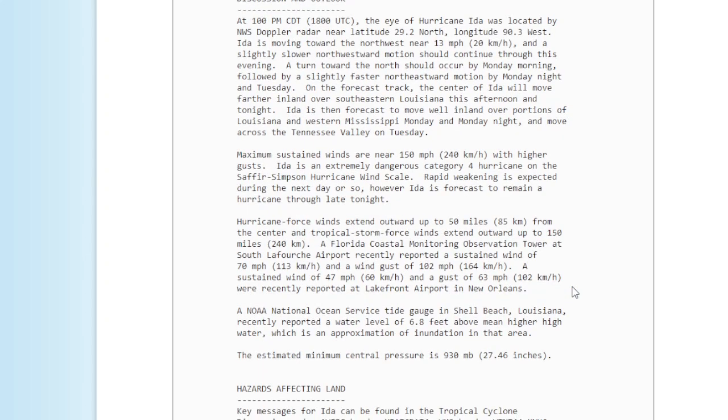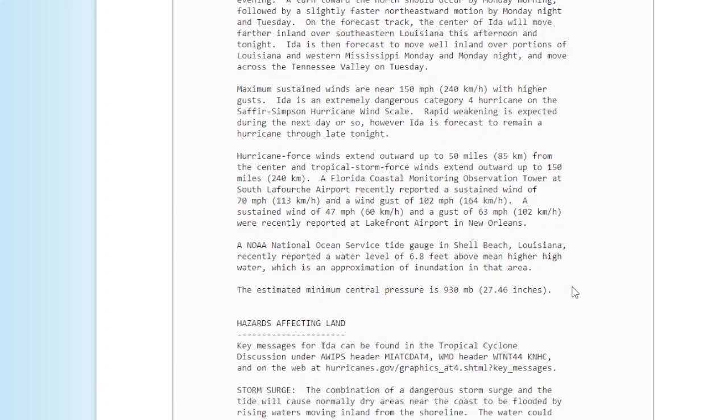The extent of the hurricane force winds extends outward up to 50 miles. Our Florida Coastal Monitoring Tower at South Lafourche Airport recently reported a sustained wind of 70 miles an hour with a wind gust to 102. And a tide gauge in Shell Beach, Louisiana, recently reported a water level of 6.8 feet above the mean high water, which is inundation in that area.